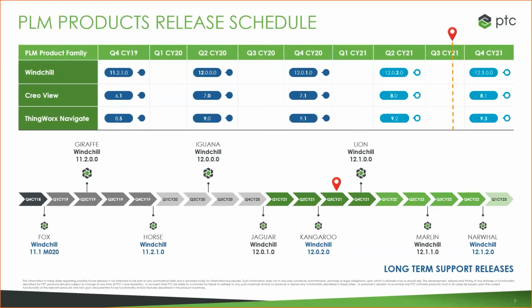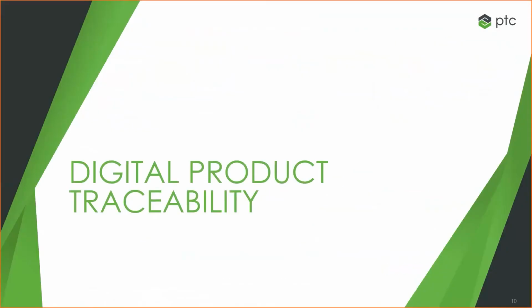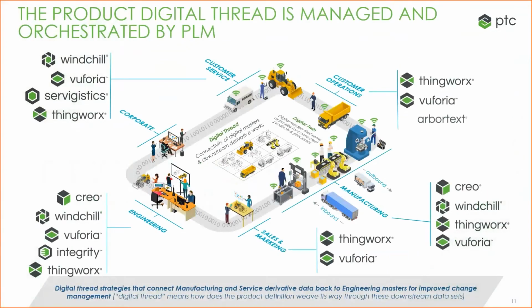Next, I want to begin diving into some of the capabilities. For today's first topic, what we're going to be talking about is digital product traceability. And before we go into digital product traceability, I want to first talk about the need for it. As you can imagine, your digital product data can be managed within a number of different systems. You may have PLM managing your product design data, but then you may also have other types of systems, such as your requirements management system, which you may be using to manage requirements, or a source code management system where you're managing your source code.